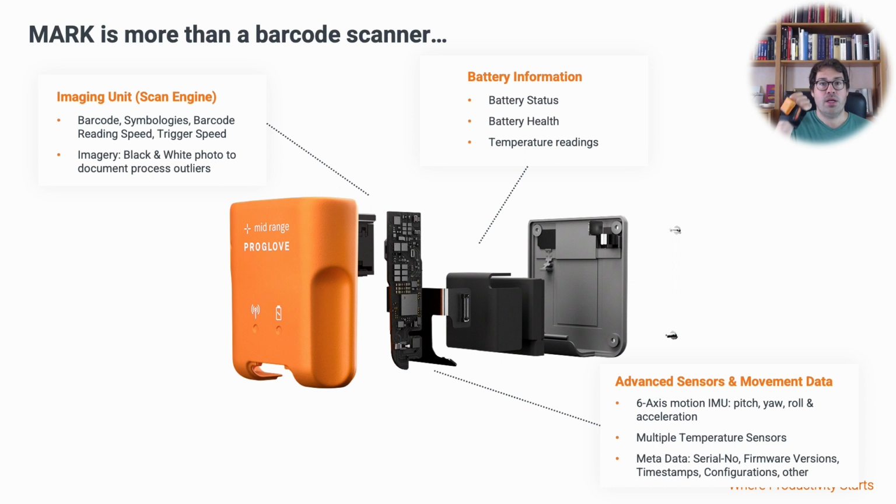So, as I said, we make wearable barcode scanners. These are little, tiny 60-gram devices that sit on the back of your hand, and they have an image unit in there, which is a barcode scanner. Actually, it takes pictures. It gets a lot of temperature data and other data. It also is basically a Fitbit or a smartwatch with an IMU, all of that data.